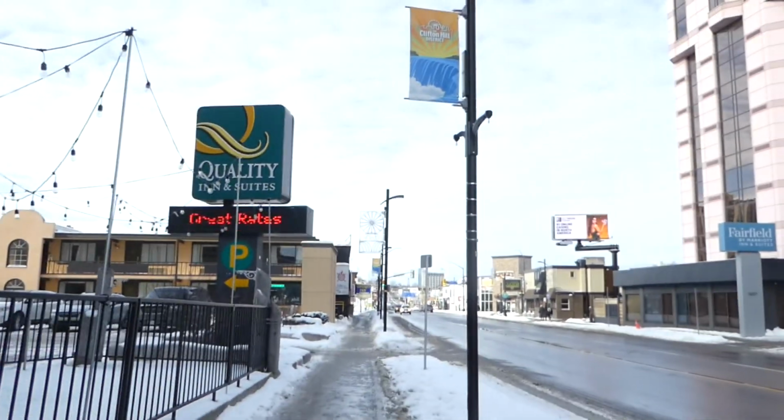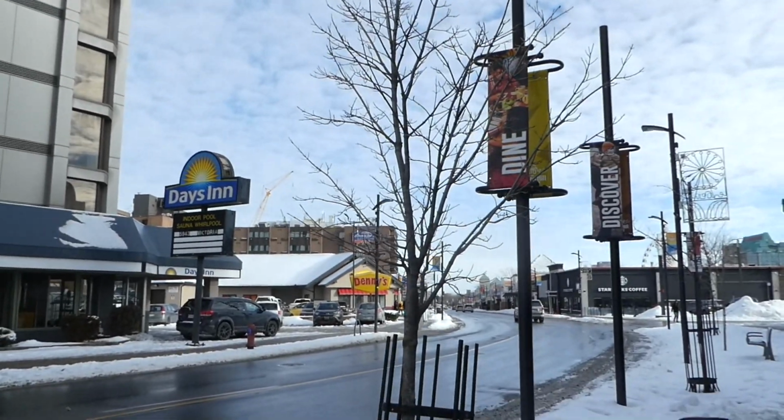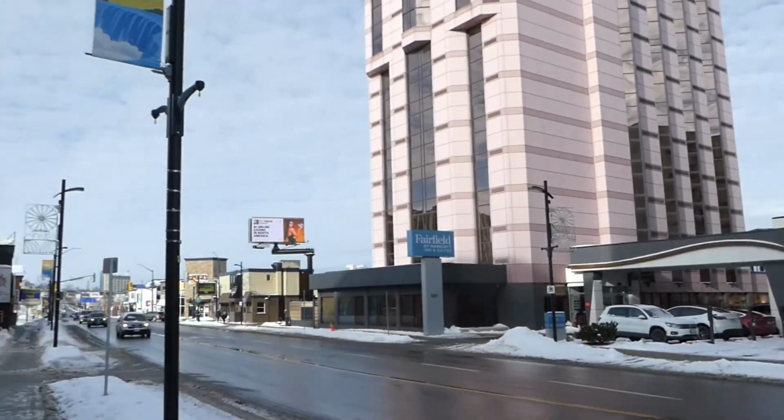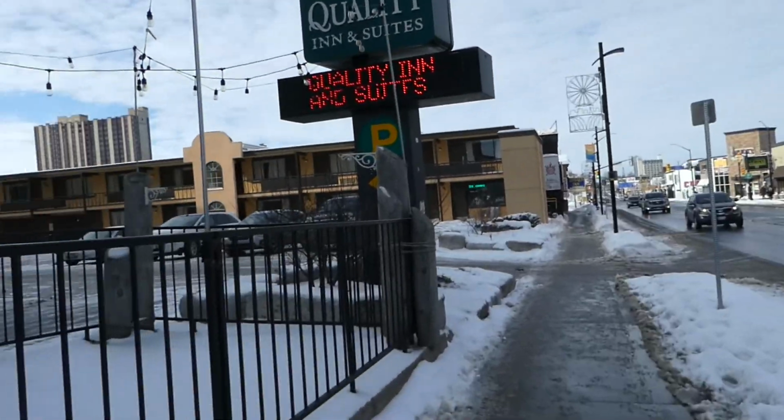Hey guys, good morning. It's cold and there's fresh snow on the ground here in Niagara Falls, Canada. And yes, I just got dropped off here just around the corner from the touristy strip called Clifton Hill. But we're here on, I believe, Ferry Street heading west.